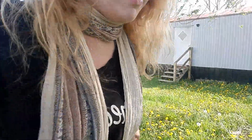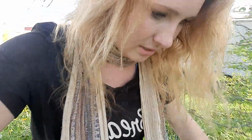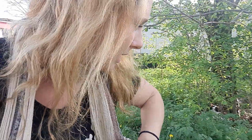Let's see. Oh my gosh, let's come over here. This is one of my favorites, and I make an elixir with this every year, which is violet. I'm going to actually eat one of these. Both the leaf and the flower can be used. Let's see, we've got clover. No flowers yet, but just the leaves are blooming. And let's see, I think that was probably a good mix. What else we got around here? Oh, we've got yellow dock.